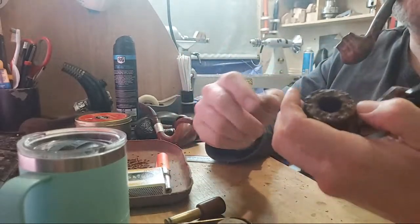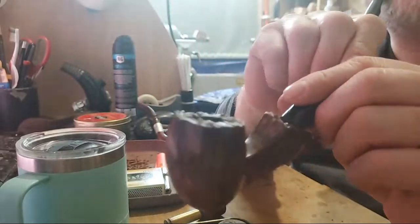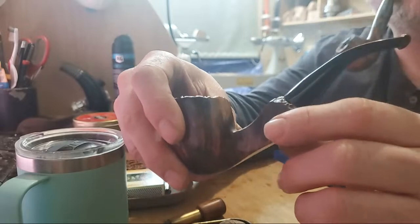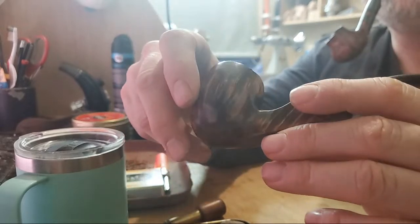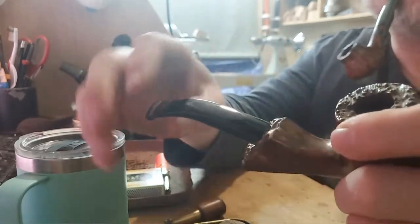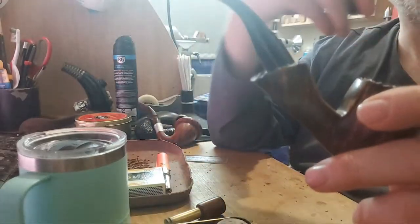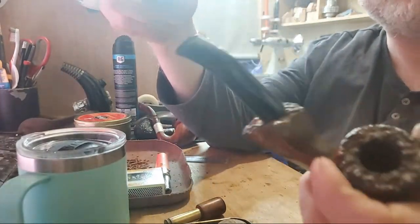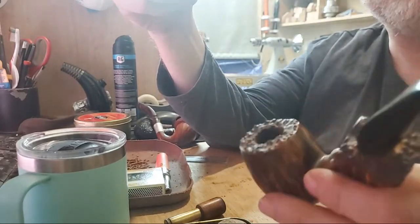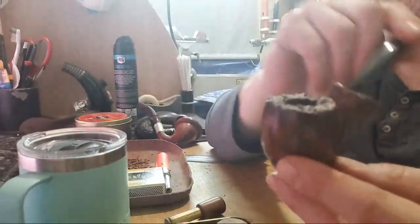This one is an LCS, an early LCS pipe. With just amazing grain. And this would have been a 4-star had I made it now. But what I really want to do is do something special with a shank, put a new stem on it. So I've set it aside and I want to make it something special for myself at some point, and then sand it right back and restain it. It's just got fantastic grain.